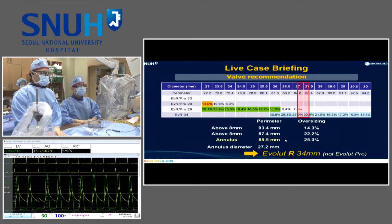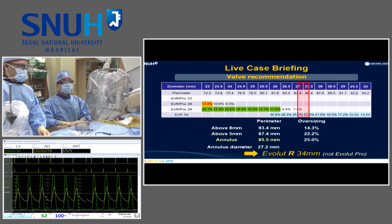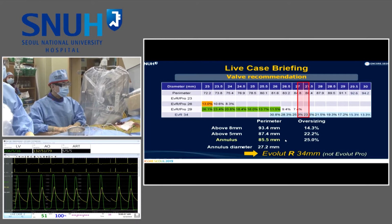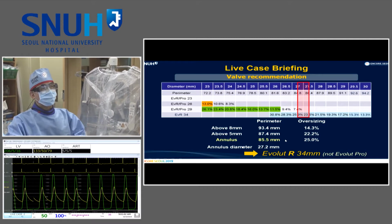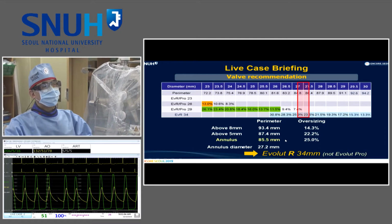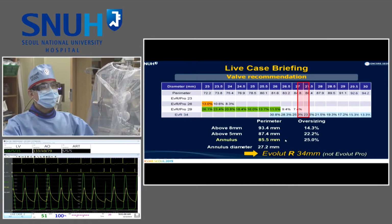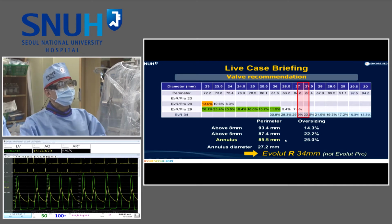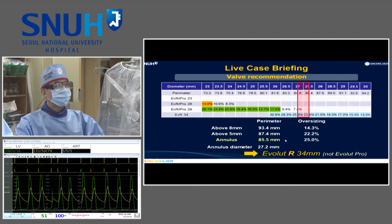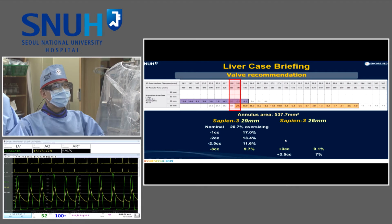I would probably predilate with a small balloon because it's bicuspid and you can see how the leaflets are moving. The coronary height, I don't think is an issue because there's still a little bit of sinus. So I don't think that this is a problem. Interesting is your choice of valve. I'm assuming you're taking the Sapien, either underfilled or overfilled, because you consider this to be a horizontal aorta, and then short valves are always easier to deploy.